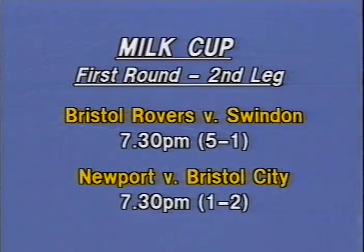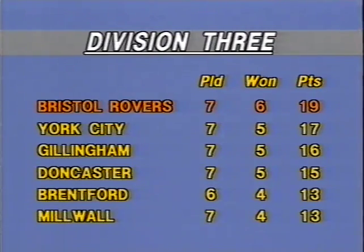And Rovers' attention now switches to tomorrow night when they entertain Swindon at Eastville in the Milk Cup with a 5-1 lead from the first leg. City, after extending their lead at the top of Division 3 with 19 points from 7 league matches, saw a welcome return on Saturday for 2 Rovers players, striker Steve White, and midfield man, player manager David Williams.